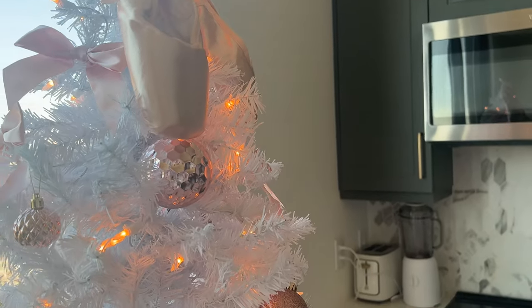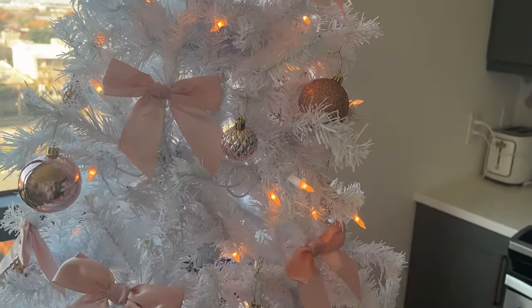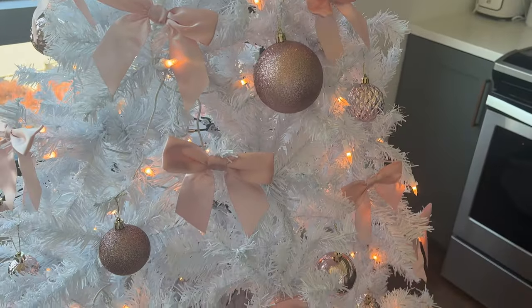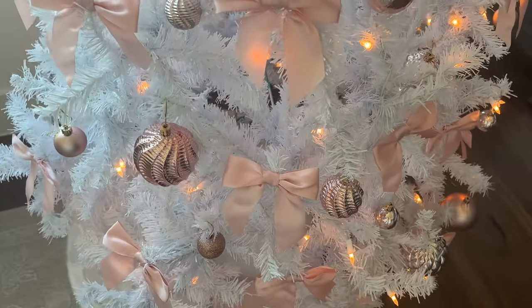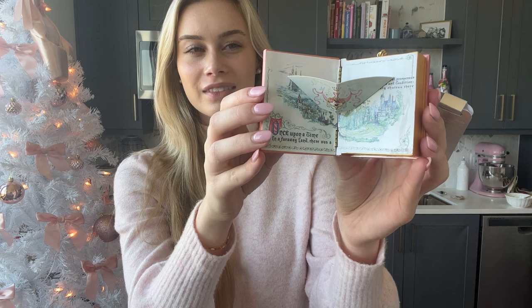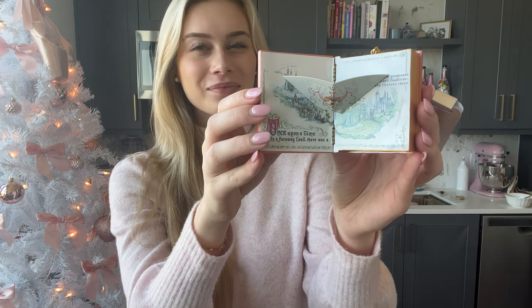And here she is. Here is the beautiful ornament that I got at Disney. It's a Cinderella storybook. And listen. Just wait for it.